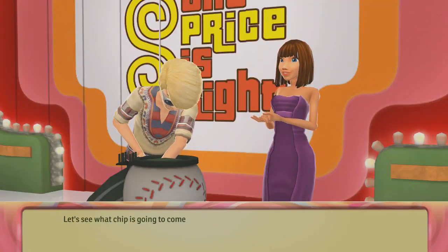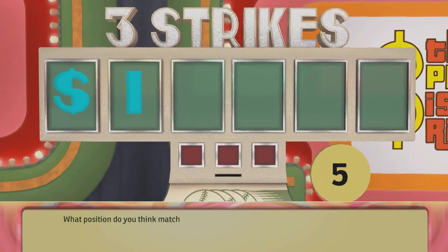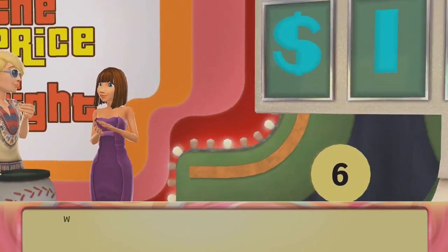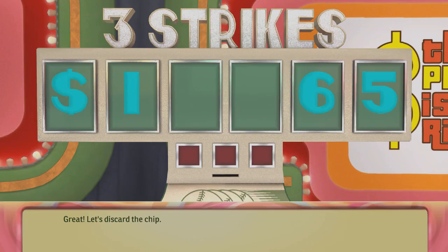Let's see what chip is going to come up. You've drawn a 5. What position do you think matches this chip? You're right. Let's mark it on the board and discard the chip. Let's see what chip is going to come up. You've drawn a 6. Where does that number go? Great. Let's discard the chip.